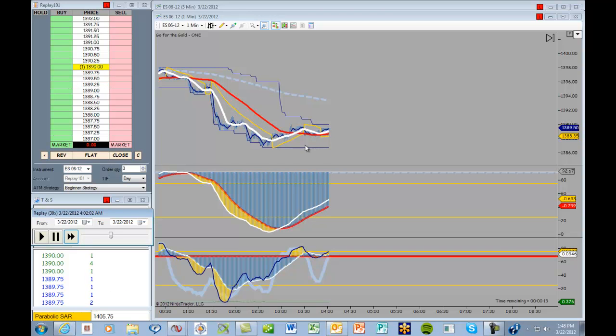Now, this move has already basically begun. That's why I'm not inclined to get long here. We probably should have started as soon as the price popped above the white moving average, even before the parabolic switched. And now we're going to be looking for our first opportunity to get short.